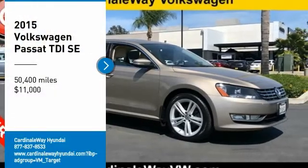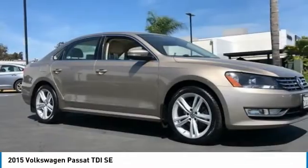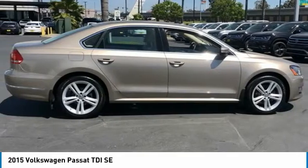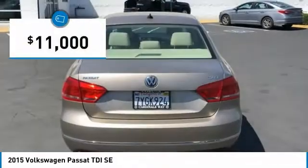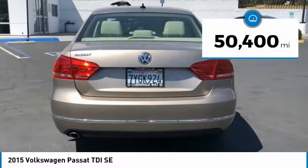Make a great choice today with the 2015 Passat. The Volkswagen Passat is roomy and powerful. It is a supple and controlled ride with a quiet and comfortable ride. Volkswagen brings it all together and is priced below $15,000. This vehicle has less than 55,000 miles.